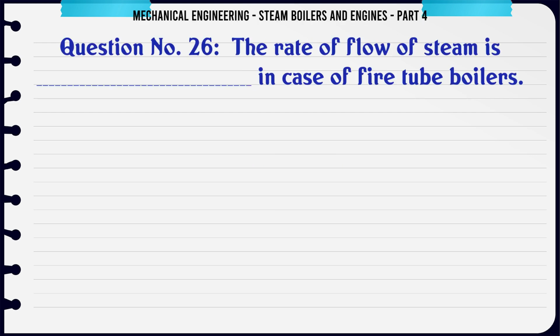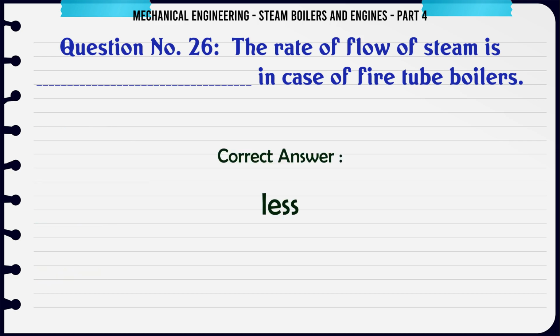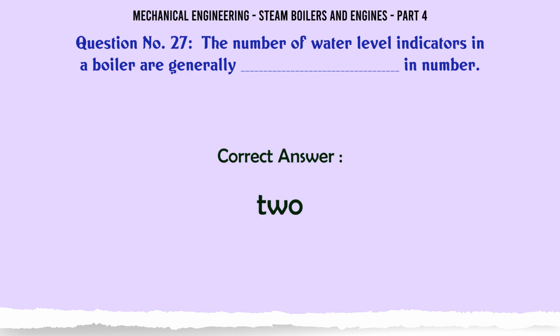The rate of flow of steam in case of fire tube boilers is A. Less. B. More. The correct answer is less. The number of water level indicators in a boiler are generally in number A. 1, B. 2, C. 3, D. 4. The correct answer is 2.